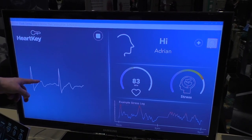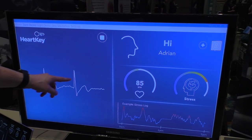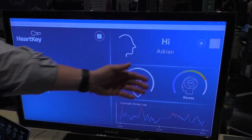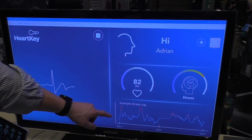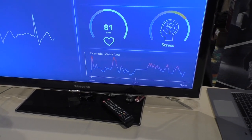As you can see in each heartbeat, what we do is look at the variations from heartbeat to heartbeat, and depending on which part of the heartbeat you look at, you can determine different forms of information. Stress is one of those. Down here, you can see a stress log as an example. What we're trying to understand now is the impact of stress and what it means.